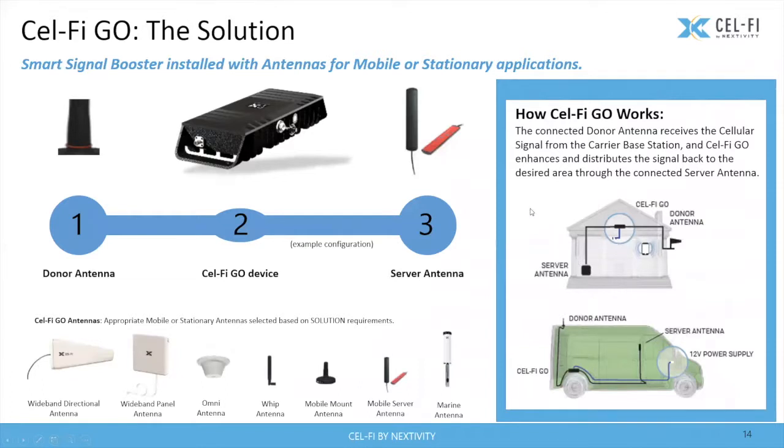And when you would use this instead of the Duo, remember I said you have to have at least 1 bar of signal for the Duo to work. And sometimes buildings don't have 1 bar. So in this picture here, it's showing maybe a bank that has real thick walls and there's no signal inside. So that's why you have to put a donor antenna on the outside.